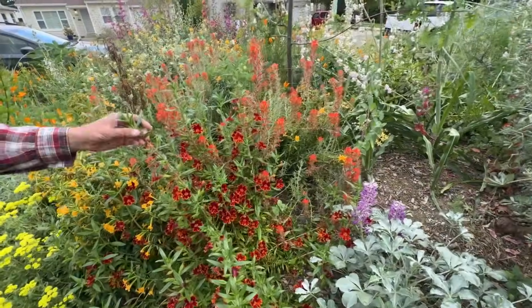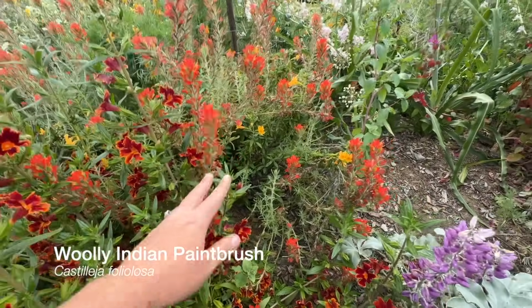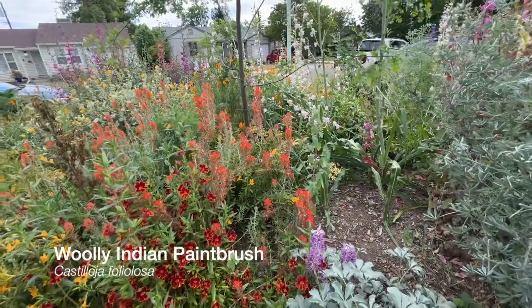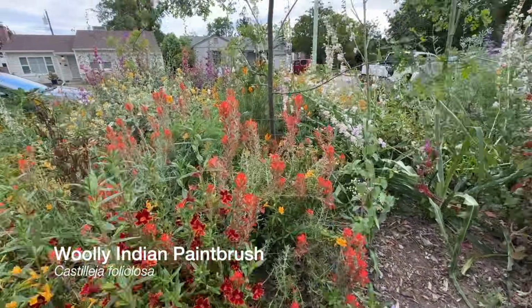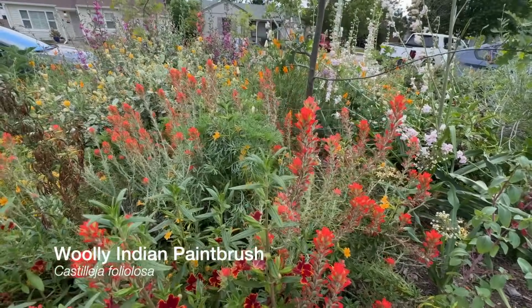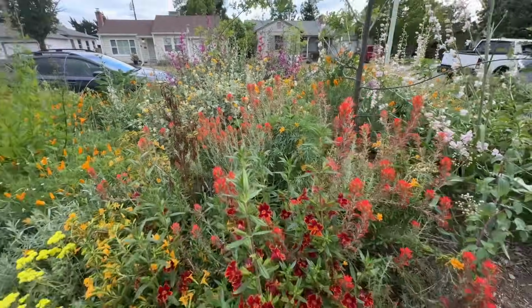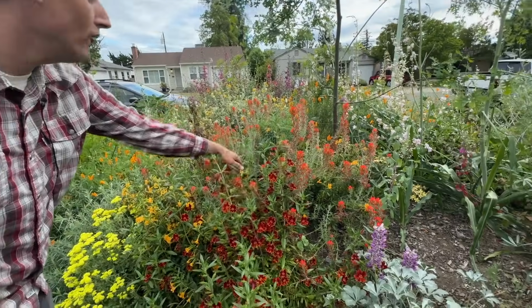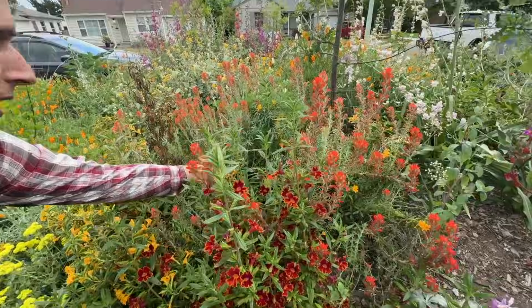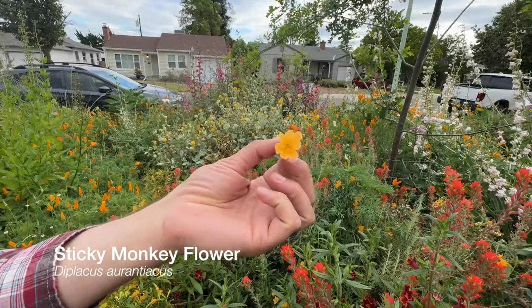Right. And another cool thing, this is one of our paintbrushes, Castilleja foliolosa. This is a plant that is hemiparasitic, or has a relationship with a host plant. So it's kind of stealing some plant sugars from another species. In this case, it's stealing it from one of our monkey flowers. So here is sticky monkey flower, or Diplacus aurantiacus.